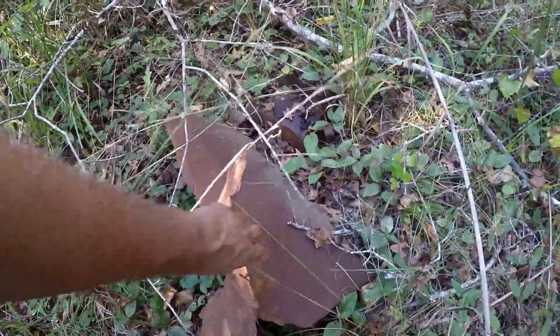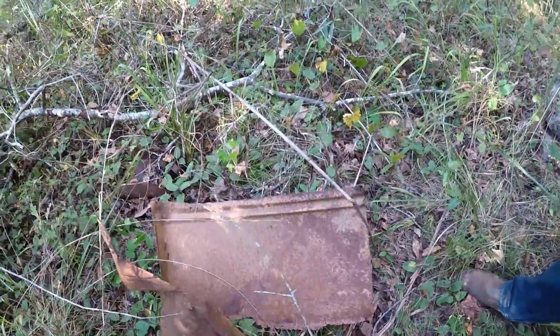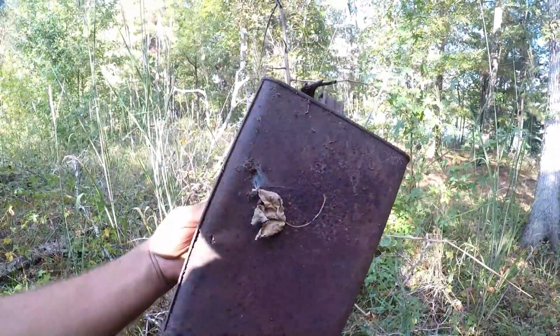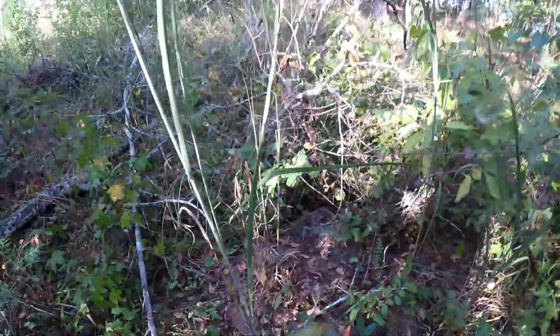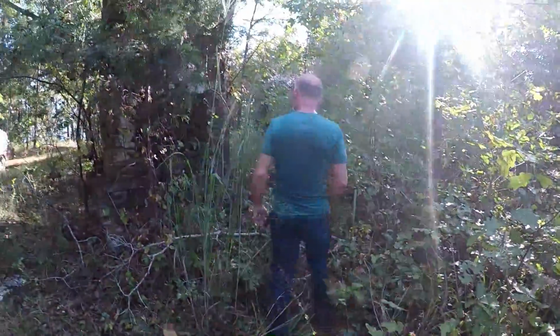Look at these old pieces of metal right here. Oh, see, okay, so that was tin. That was part of the roof. Yeah. This old oil can. Oh, yeah. The only thing you never know about these houses is what happened to them. Yeah. Were they torn down? Did they burn down? If they didn't burn, it was a long time ago.